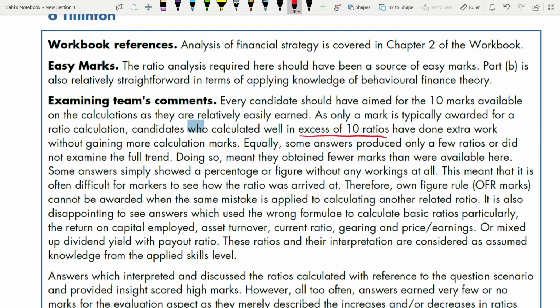Some answers simply show a percentage or a figure without any workings at all. No. Whenever you have to do ratios, you have to show workings, you have to write the formula. Don't do it without it. Just don't write the final answer. I know you know the formula of the ratios. Just don't use your calculator and put down the final answer. Show that working, how you got that.